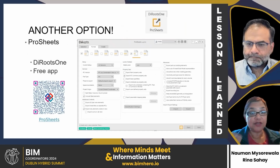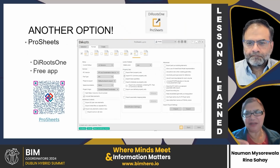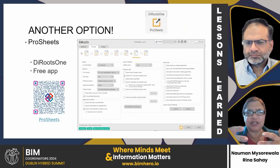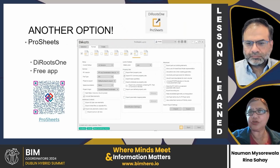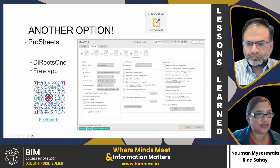Now, here's another option which was available to us, and that is Diroots Pro Sheets. And you may think, hey, Revit already has quite a few of these features natively, right? Yes, but when you're exporting to IFC, you've got all of these options, and you click, go to screen, click, go to screen, click, go to screen. Whereas with Pro Sheets, you have all of those options on the same screen.